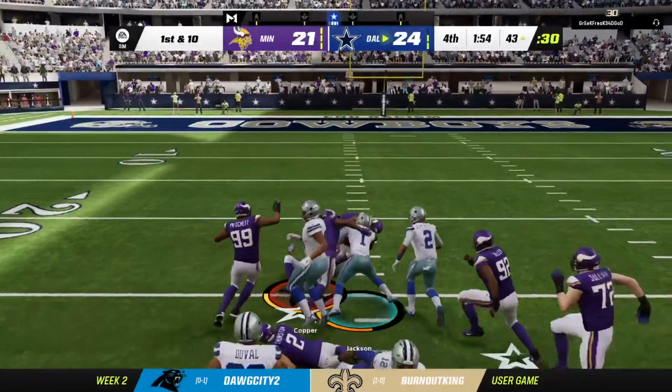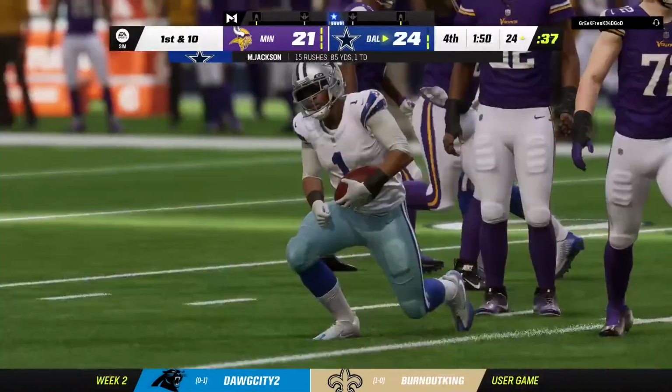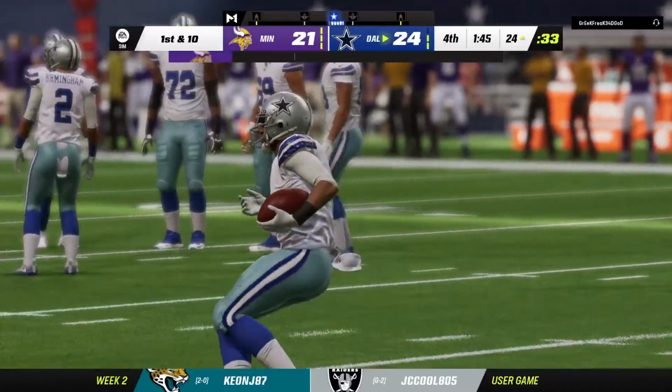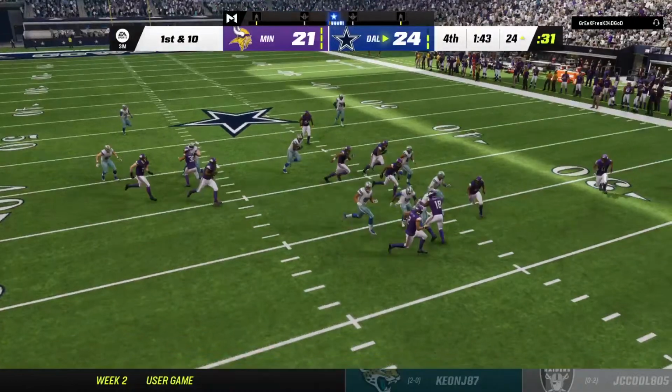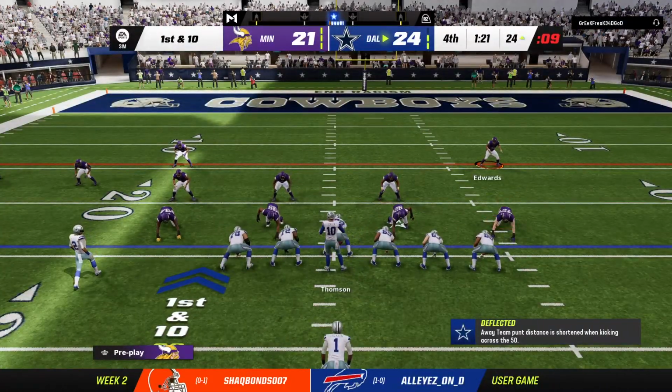And some room to work. And brought down, but not before they're inside the 25. 78 yards rushing for him now, as he has been tremendous all day long. Carries like that, that's how they're going to continue to salt this thing away here, Charles, in the 4th quarter. Yeah, how about that? A new set of downs.